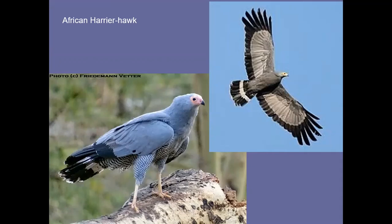They normally have a yellow face. This one's face looks a little bit red, but they usually have a yellow one. It's bare skin. There's no feathers on that face. But when they are wanting to mate, or just after they've mated, their face goes red. It's almost like they're blushing. And then very quickly it goes back to yellow. So yellow is their normal color.